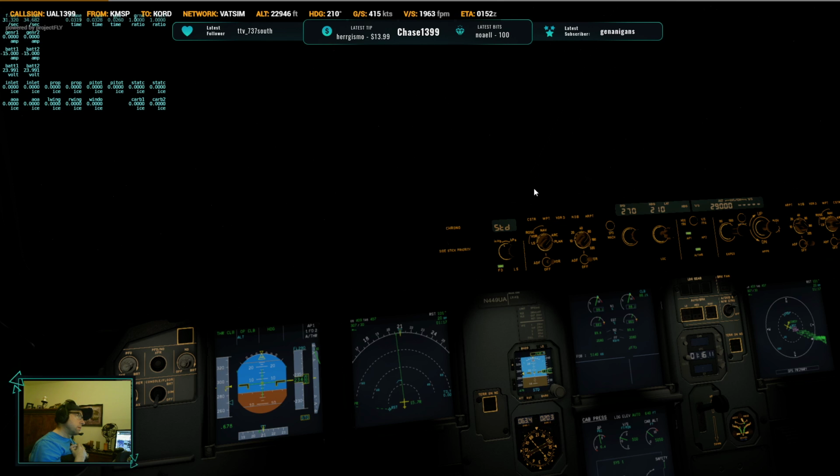Delta 2223, turn right heading 210, vector for sequencing Chicago. Right heading 210, Delta 2223. United 2046, are you back? Peach 889, contact Chicago Center 133.35, good night. United 1399, cleared direct Zipper. Cleared direct Zipper, United 1399, thanks.